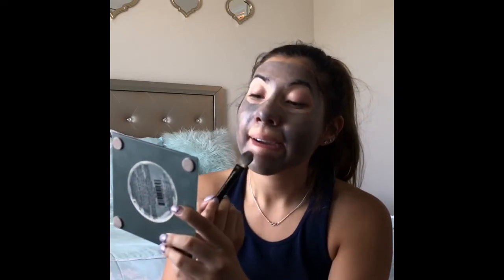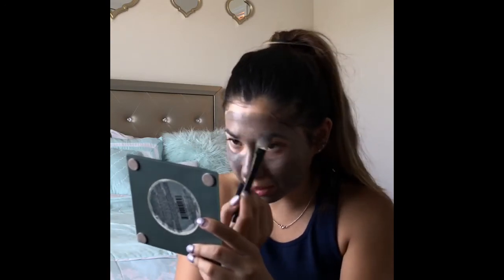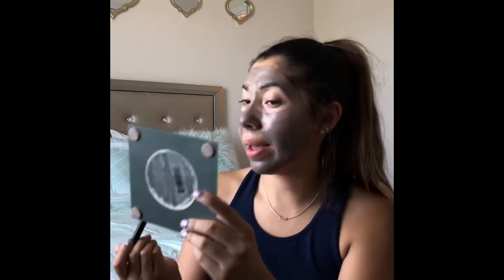So the patches I had are right here. Cover them up. My forehead too. I have some pimples here and there. But for the majority part, that is what I do with this one. And I put it away. So now we wait.